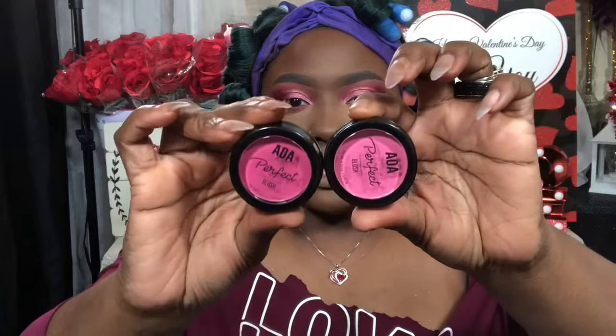Let's move to blush. So, of course, we're going to stay with the theme of pink. So we're going to do a pink blush. I have these two by ShopMissA. Y'all know I love me some ShopMissA blushes. This one is Frenzy. This one's Euphoria. I think I'm going to go in with Frenzy.